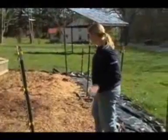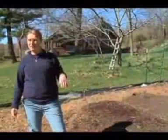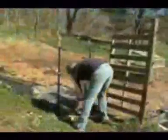And this is our Eco House garden. It's still kind of early in the season for many vegetables, but we have some cold crops growing. We do eat pretty well in the late summer and fall from our garden.